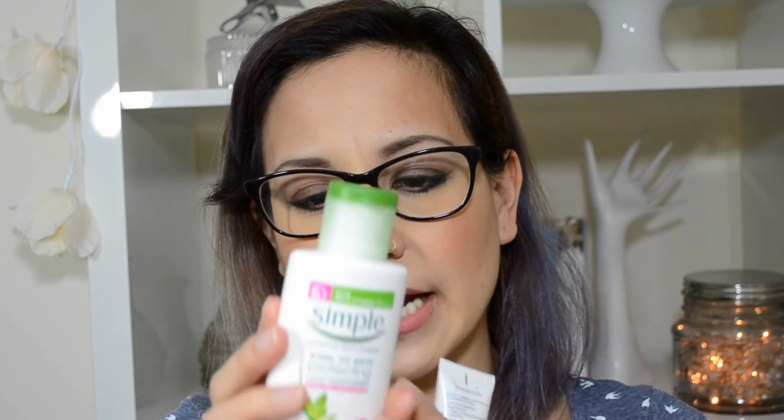And in the day, I tend to use this. Another one that I quite like is this Simple light moisturiser. However, the other day it did make my skin sting, so I'm starting to wonder whether it's got something in it that I'm reacting to. Nevertheless, I have always liked this.